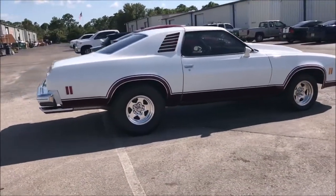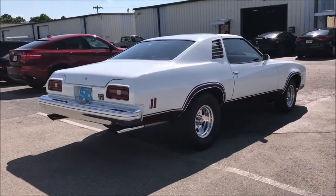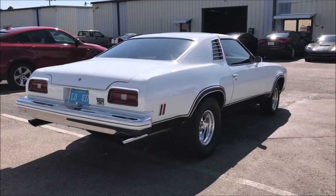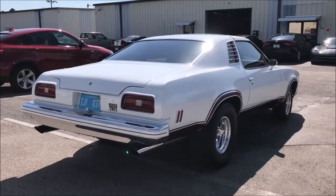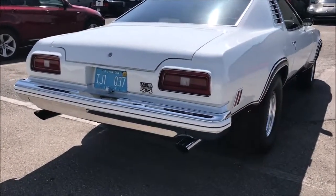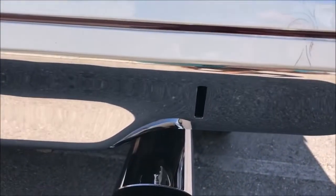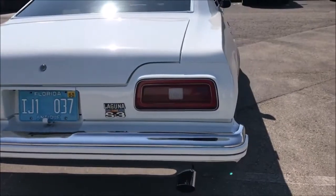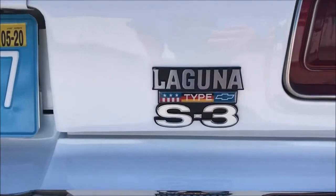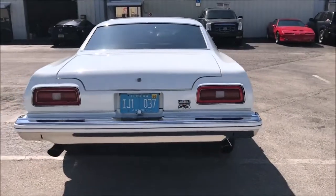Last time I saw one of these, I was up in Walton, New York at their summer festival, their fairgrounds, and there was another guy there that had a Laguna like this. This is a showstopper. This is a car that is so unique that you just can't not stop and look at it. Pretty much period specific. That little slot in the bumper is actually how you hook up the jack if you have to jack it up and put the spare tire on. Here again, Laguna S3. Very, very unique car, guys.